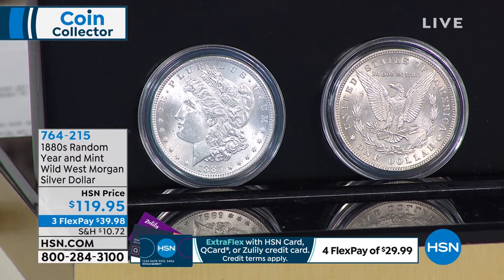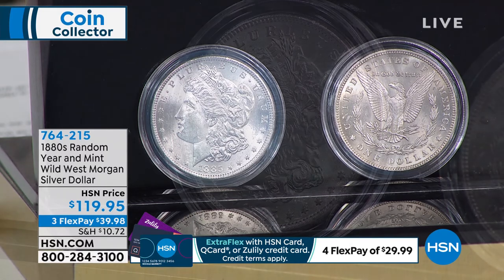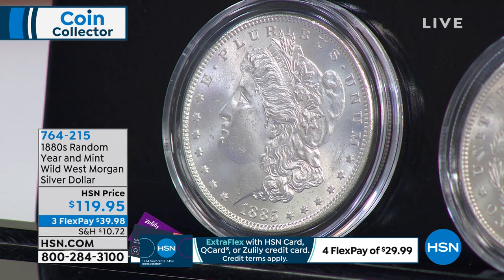So now if you look at it today and realize you're buying this today for $119, for a lot of folks, that's less than a day's wage. So you're getting it for less than the cowboy that had to earn it back in 1885. That's the situation, and that's the thing I find amazing.